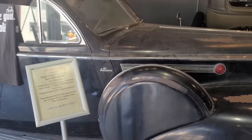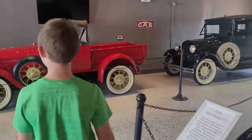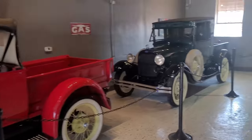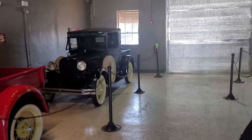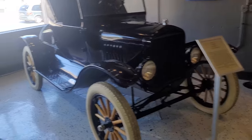Original paint here. Which one do you like, Bradley? I do like that green one too. They look so good with color on them. I think Henry Ford said you could paint them any color you want as long as they're black. '22 Ford.